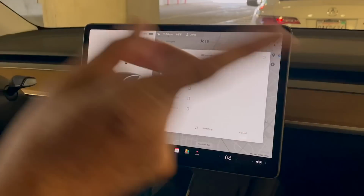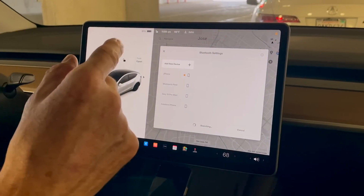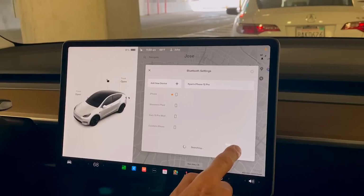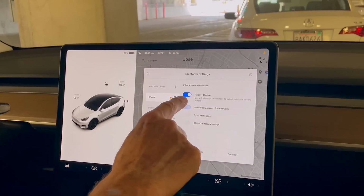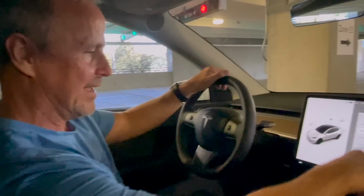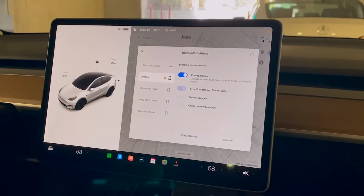Sorry. And then what you'll do is, my phone's already there, but it'll pop up your phone. You go to the Bluetooth settings. The pairing thing will have some code number. You type that in. And then apparently Ryan's got an iPhone too. But then you can click on your phone and set it as the priority device, which means it will always automatically connect to that device as soon as you get in the car. And then you can do things like sync contacts and recent calls and all of that too.